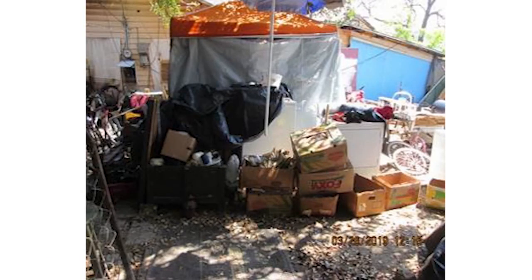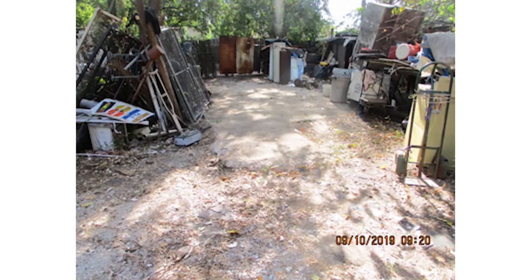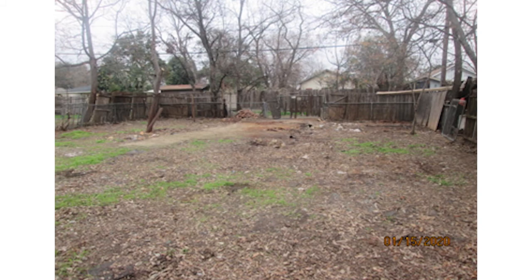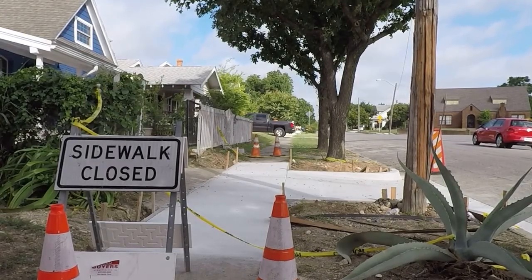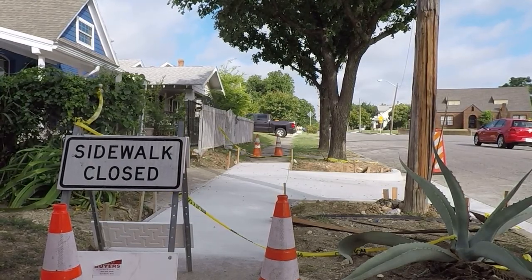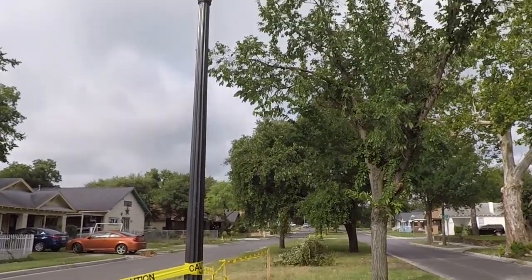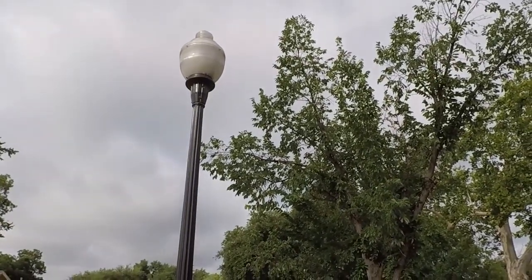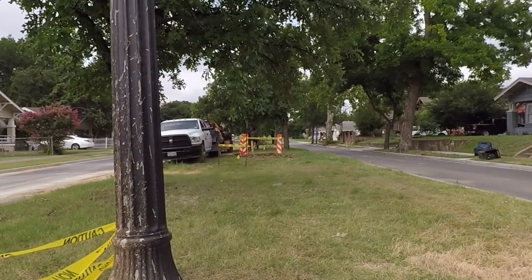Code officers focused on education rather than tickets. Once residents knew the rules and understood the health hazards, most cleaned up their property on their own with no citations issued. City crews repaired damaged streets and sidewalks and replaced dead trees in right-of-ways. Electrical contractors repaired street lamps up and down a popular double boulevard that defines and spans the neighborhood.